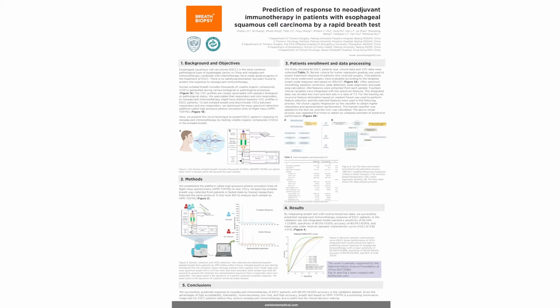In this proof-of-concept study, we aim to investigate the feasibility and accuracy of breath test for predicting the response of neoadjuvant immunotherapy for ESCC. We prospectively recruited 128 patients from the First Affiliated Hospital of Zhengzhou University and collected their exhaled breath. Retrospectively, 29 patients without baseline samples and 17 patients not diagnosed as ESCC were excluded.